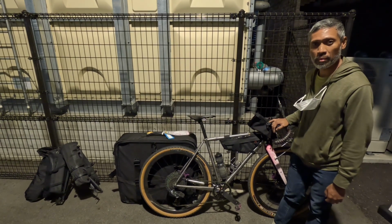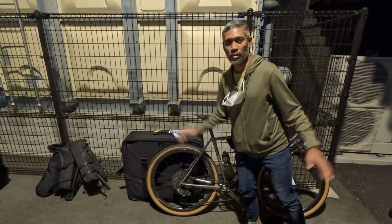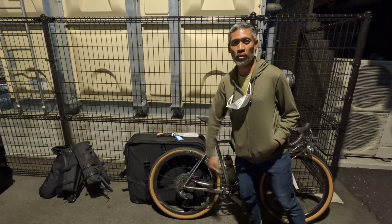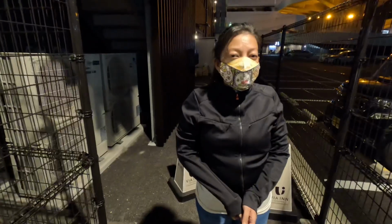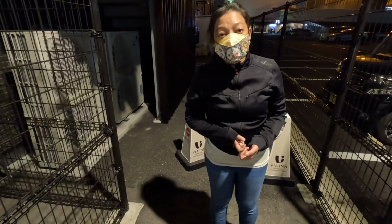I'm gonna disassemble my bike and put it into the suitcase, and everyone's gonna do the same thing. And thankfully the train station is right across the road from our hotel. Okay. Our bikes are packed, and now I just need to zip it up. Yeah, we're almost done.